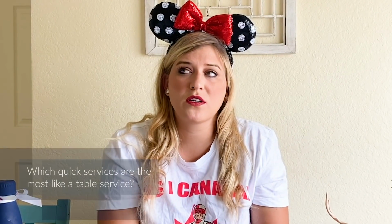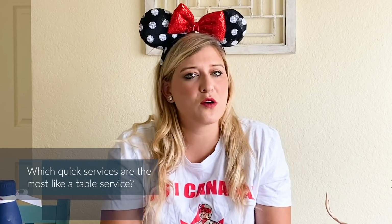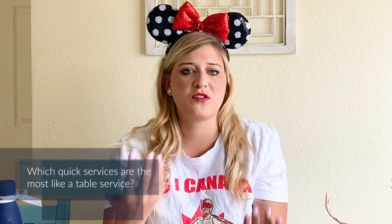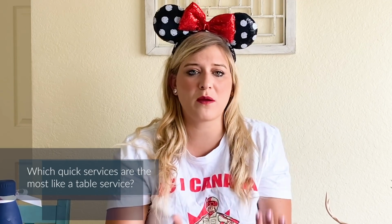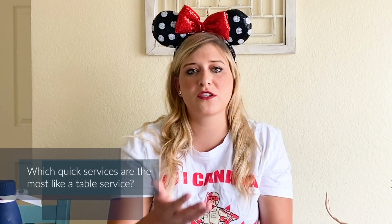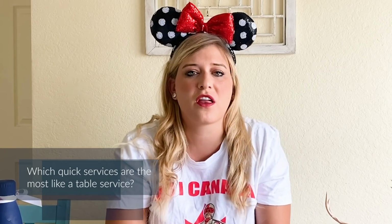Oh, interesting question. Which quick services are most like a table service? So when I think most like a table service, I'm thinking actual plates and silverware. Perhaps you've got cast members that are walking around helping you. Perhaps you don't have to carry a tray around. So some of these restaurants incorporate some of those things in some fashion or another.